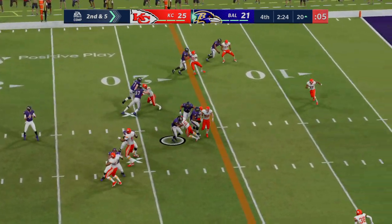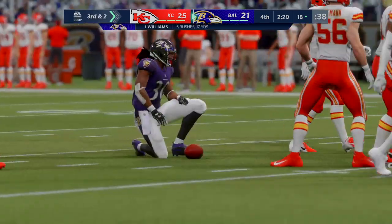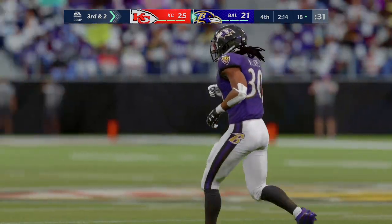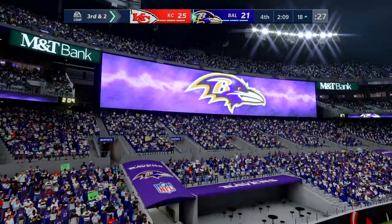From the gun, it's a run for Williams. Number 30. That call makes sense because they've been throwing it well on this drive, and once again they show passing formation, showing the shotgun. Then they ran out of it. That's a nice play by them defensively, though, to hold it to a short gain.